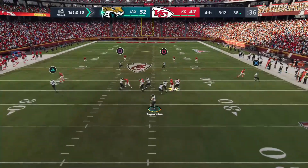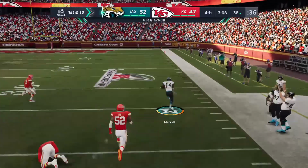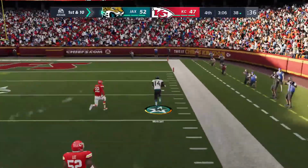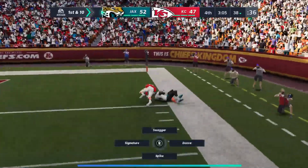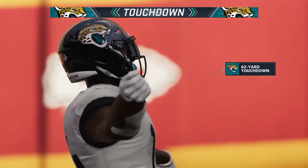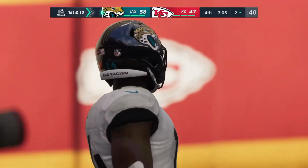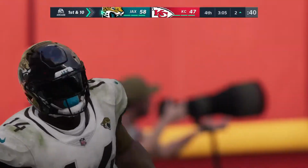Here's Tagovailoa to throw. And he's got his favorite target yet again. It's complete. Touchdown, Jaguars. Tagovailoa. DK Metcalf, 62 yards. And the Jaguars add 6 to their lead.